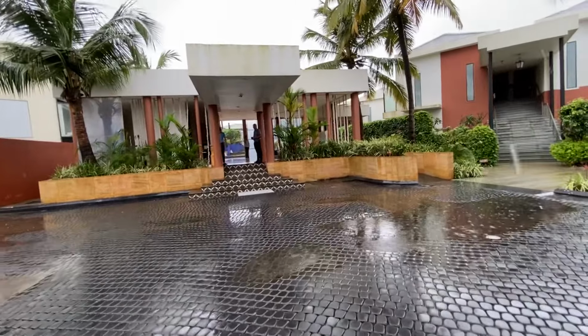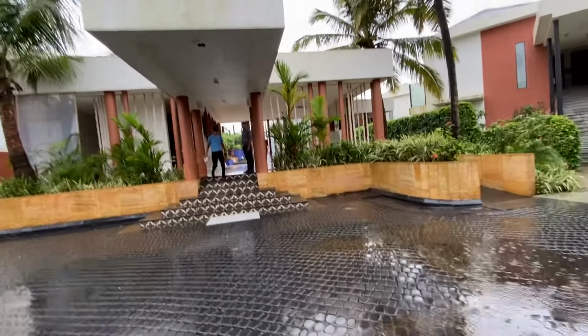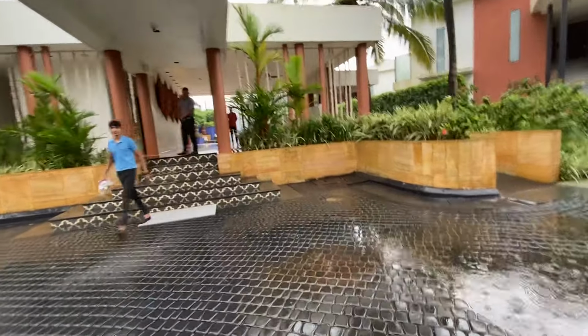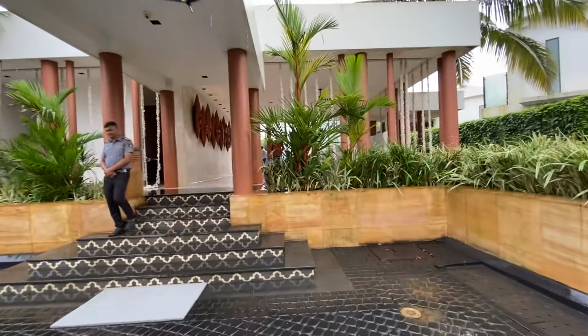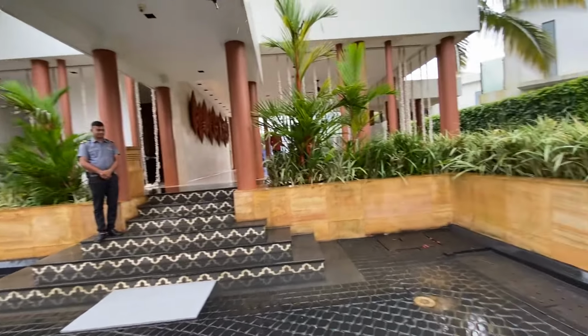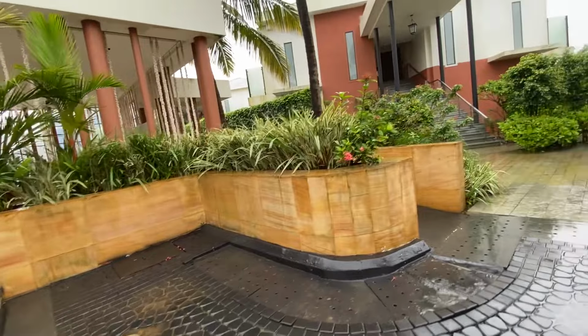This is the reception. Good morning. That's the reception. First day during check-in, they'll give you a garland and welcome you.